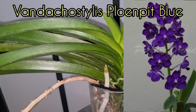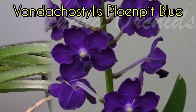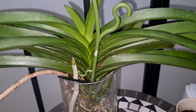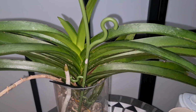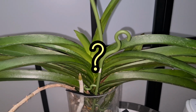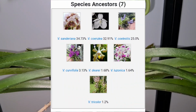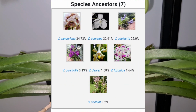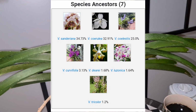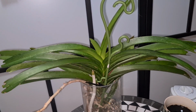Vandachostylis Ploenpit Blue. Lovely, shiny, dark blue colored flowers, rounded, lovely flowers. I love this orchid's flowers. I don't know why it's called Vandachostylis. It's a very unfitting name. This one actually has 7 pure species Vandas in its ancestry. It's a cross between Vanda Tri-Star Blue and Rhynchostylis Gigantea. But I'm not really sure why.